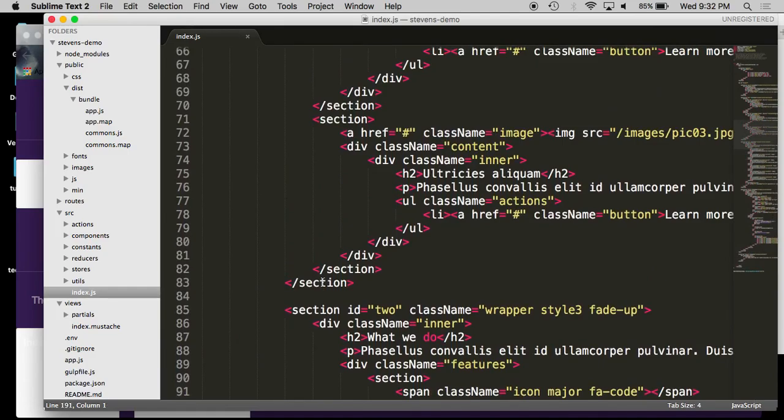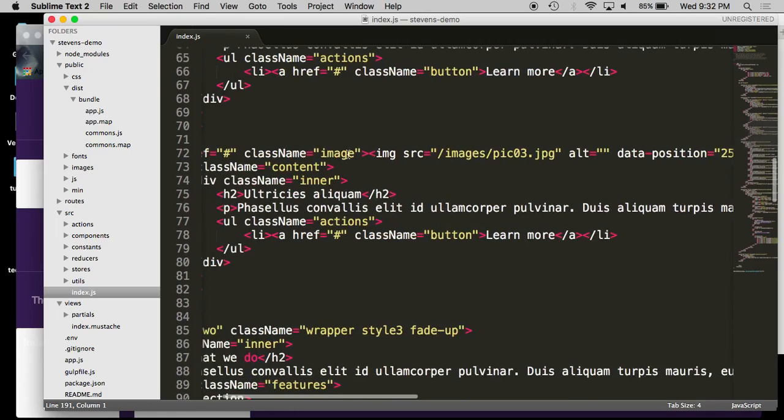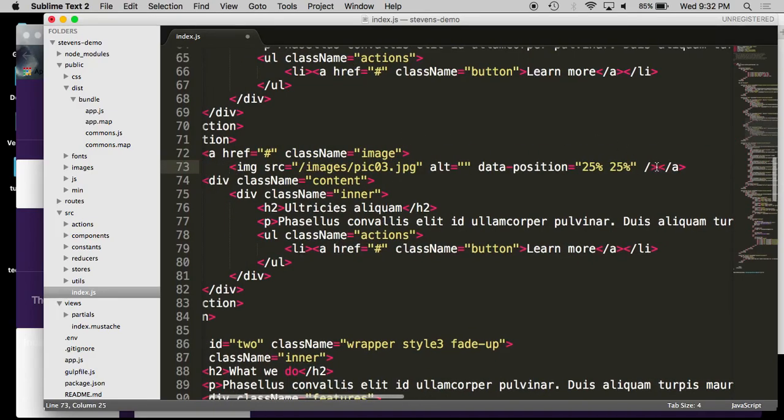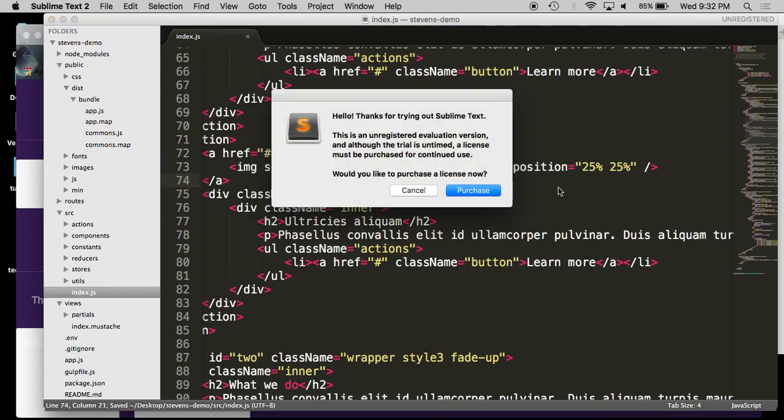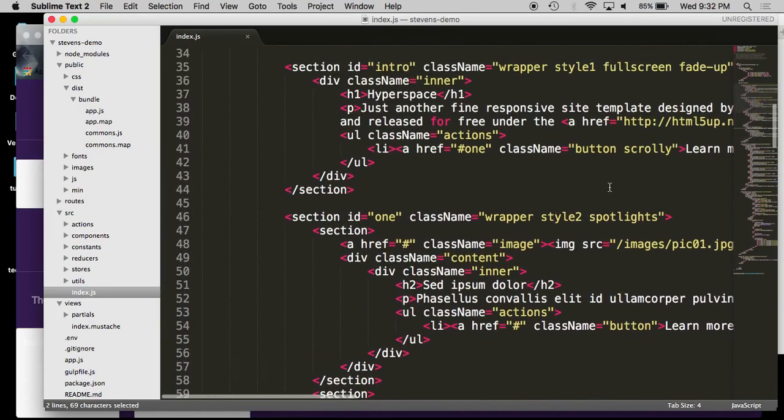JSX also doesn't like unclosed tags as well as style attributes. Those have to be reformatted. There are no style attributes here, so we're okay with that. It's always worth checking for unclosed tags, which usually happens in IMG tags and input tags. So just watch out for that. I think we're okay on this theme, though.